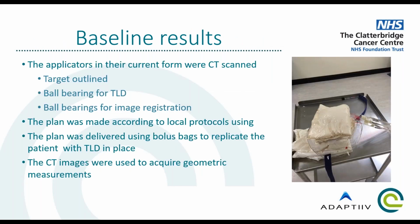So the first step, once we had chosen our patients, was to get some baseline results. We wanted baseline results for geometric and dosimetric accuracy. So what we did is we took the applicators in their current form through our entire treatment process, from CT scanning to treatment delivery. And we did that using our local precision protocols, but we did it without a patient present. So instead of a patient, we used bolus bags to represent and simulate the patient's presence.